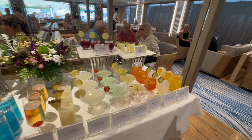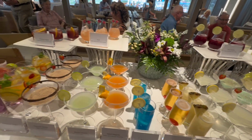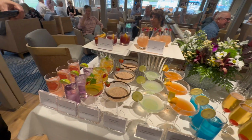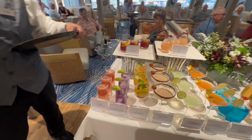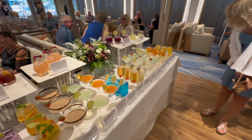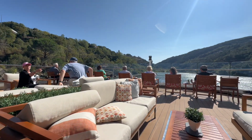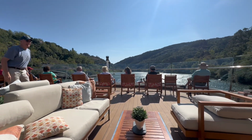Viking has a program for returning customers, so they open up the bar area just before dinner and they serve you drinks. And here you can see all the different ones that you have the ability to select from. It's actually quite entertaining. Life on board a Viking longship. Beautiful sunny day.